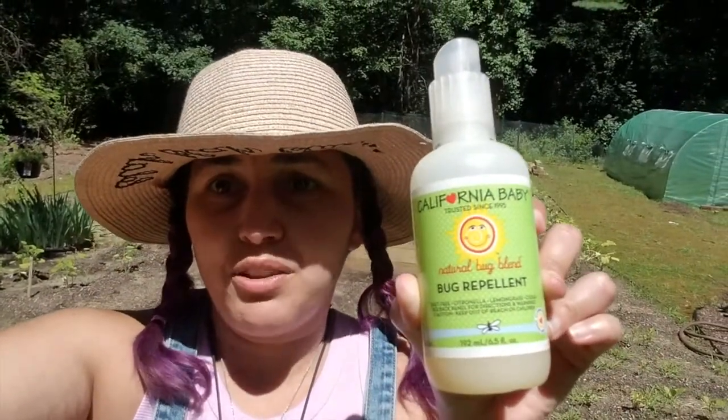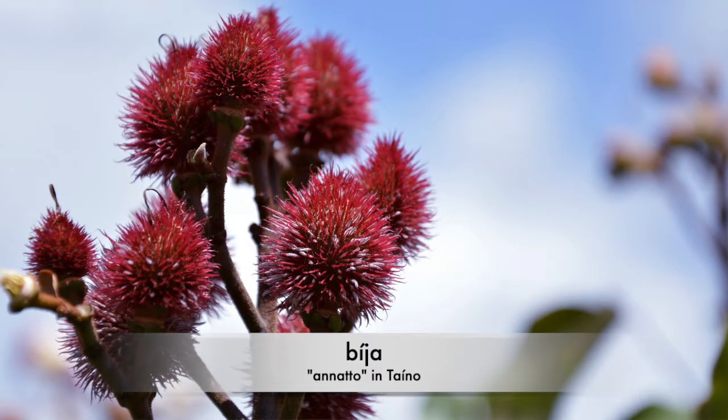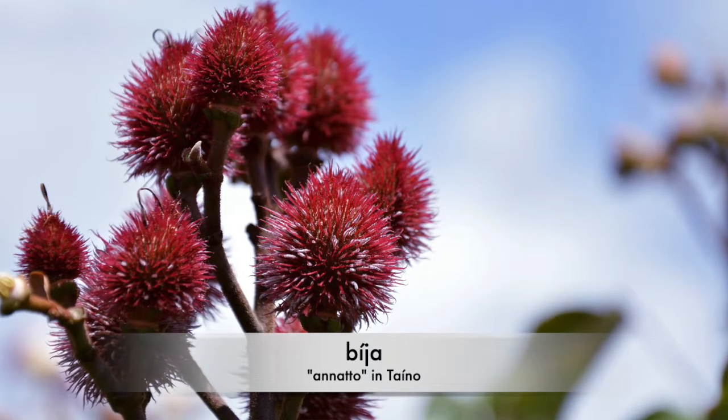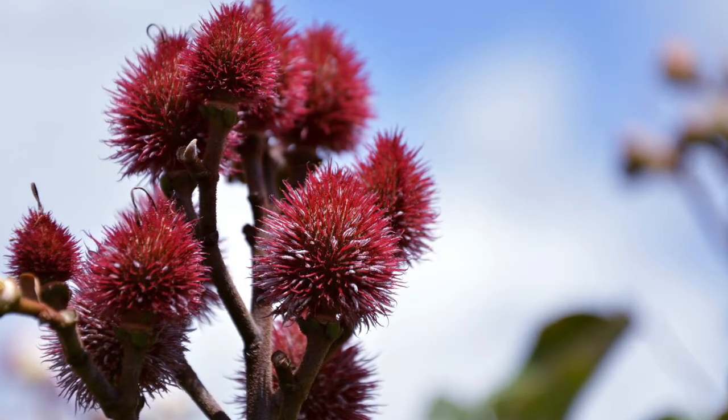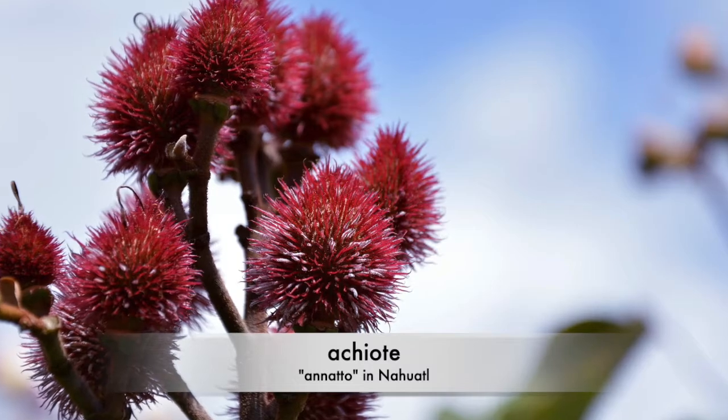It's called California Baby, and it's got citronella, DEET-free, lemongrass, cedar, and a bunch of other really cool natural plants to it. Our Taino ancestors actually covered up with Biha. You may know it nowadays as achote. Achote is, I believe, the Peruvian word for it, or the Quechua word for it. I'll find out and post it on this video.